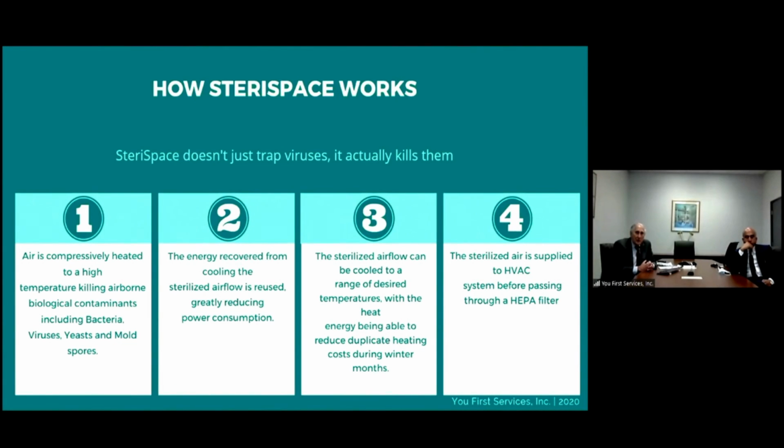And this is how the technology works. Air is pulled into the machine, compressively heated to a high enough temperature to kill the biological contaminants, bacteria, viruses, fungi, and then energy is recovered with a very high effectiveness heat exchanger to cool the flow back down from our high temperature. The sterilized airflow can then be cooled to temperatures essentially approaching room temperature and used to feed an HVAC system. And sometimes the waste heat in various climates can be useful in the winter months.